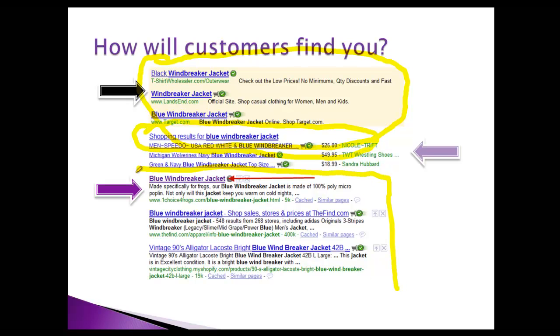And if you notice, the very first store that was listed, and it's not anymore, sorry, that was listed for blue windbreaker jacket is onechoiceforfrogs.com. Now, let me tell you a funny story. Onechoiceforfrogs.com was a fake website that we used for training. It was not officially open for business. It had no links coming to the site. All it had was content about frogs, about blue windbreaker jacket. That's all it was, content. And it was the number one ranked website because it was 100% about content and relevant to what people were searching for.